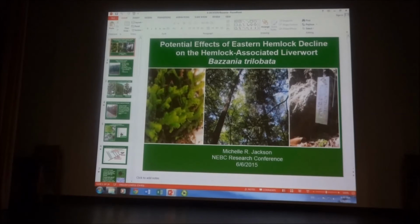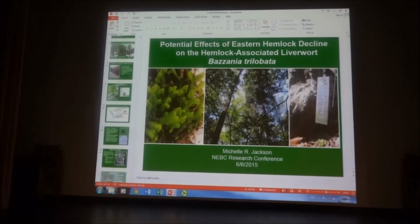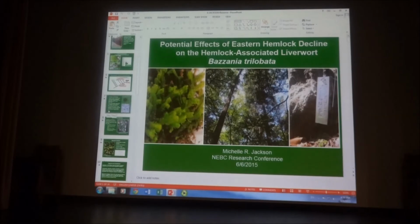One of your slides seemed to suggest that there were some samples that did well in a fairly dry, fairly high-light environment. Remember that in the bottom right-hand corner of your graph? Yeah, there were no mortalities at all, I think, in that study.